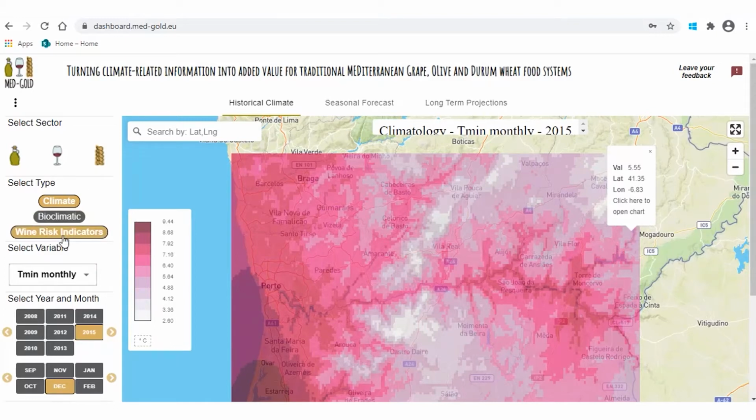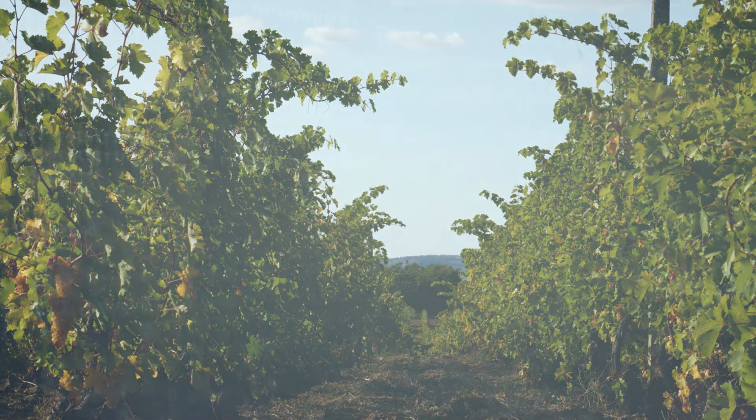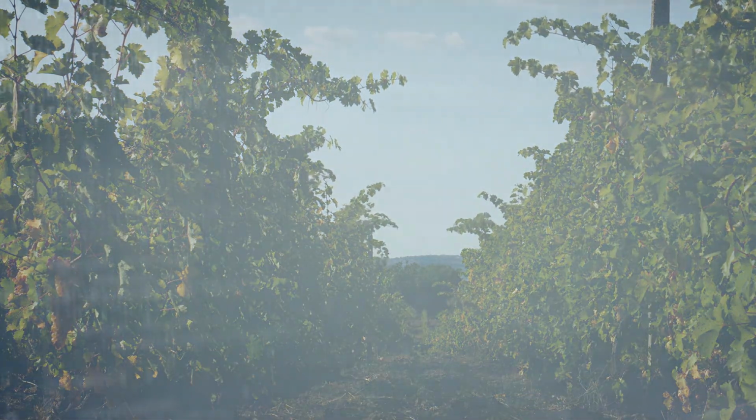You can also select the type of information you want to see. Climate variables include temperature and precipitation data. Bioclimatic indicators take into account the climate and the phenology of the vine. And wine risk indicators show if the vine is under risk of disease or heat. To learn more about the MEDGold dashboard, let's have a look at three practical use cases.